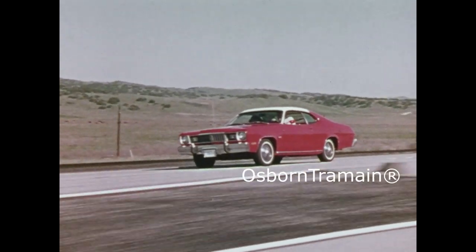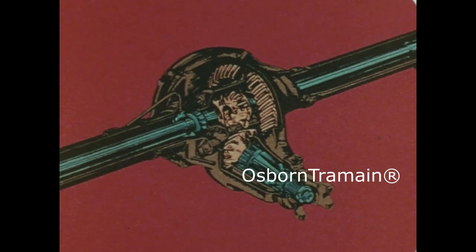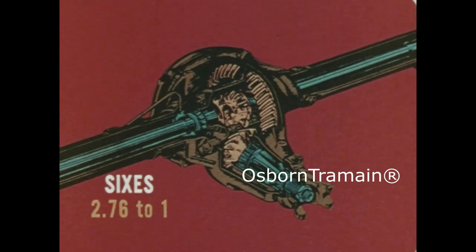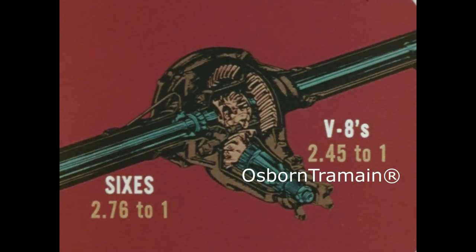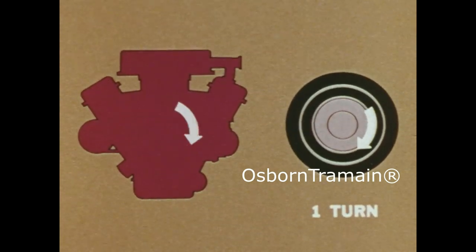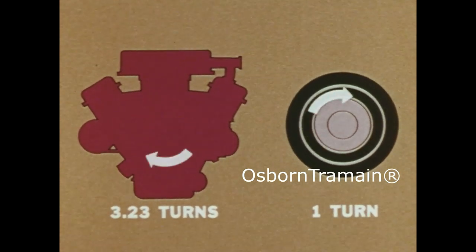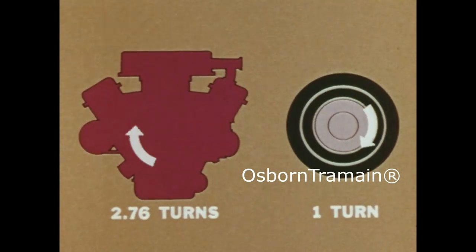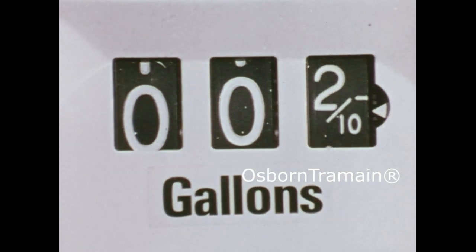A factor in Valiant's economy is the rear axle. On most models in 1975, the standard axle with sixes has a ratio of 2.76 to 1. Standard with eights is 2.45 to 1. Last year, before the energy crisis, the standard axle for sixes was 3.23 to 1. That simply means, to make the wheels go around once, the engine had to turn 3.23 times. With our new economy axles for sixes, the engine only has to turn 2.76 times to turn the wheel once. Make a difference? You bet it does.